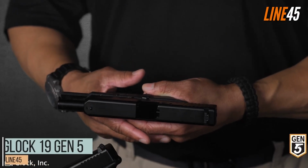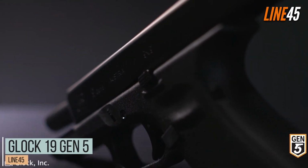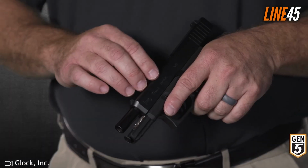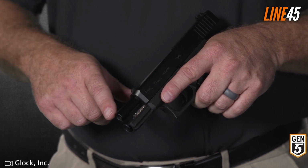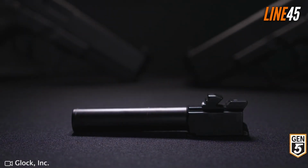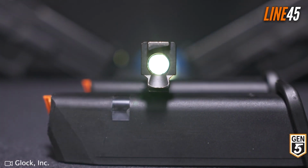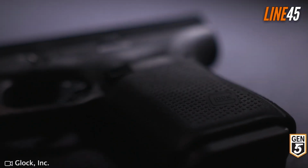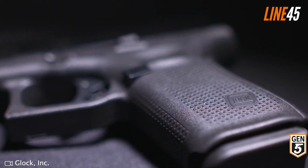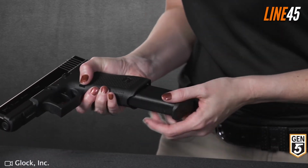Glock 19 Gen 5. While the Glock 43X is already a darling in the concealed carry community, I can't just take my eyes and hands away from the Glock 19, specifically its Gen 5 version. The Glock 19 has been with us for 3 or 4 decades already, and throughout the years, it has proven its reputation as a highly reliable, mid-size concealed carry pistol.